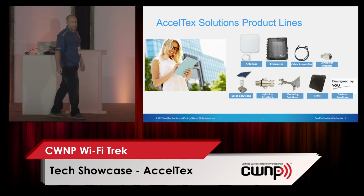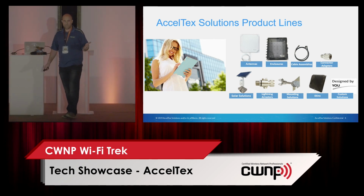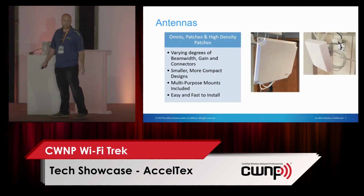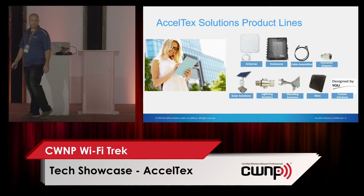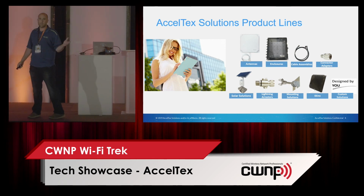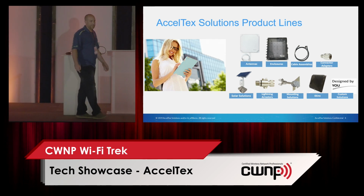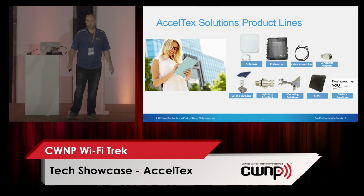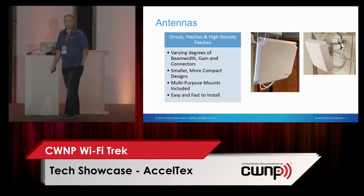deployment. We're doing a lot of really unique and cool power solutions, including solar, which gives you the ability to go off the grid with your power if you need to. So if you need to trench power somewhere and it's going to cost you $100,000, we can put a solar unit out there for a couple $1,000 to give you connectivity or be able to monitor things with cameras and things like that. So I'll go through some of our antennas.